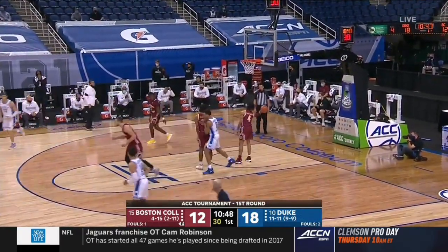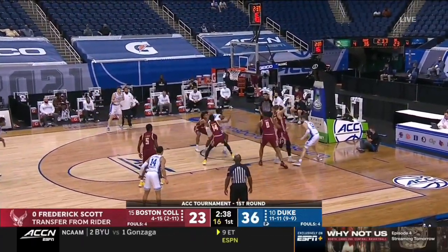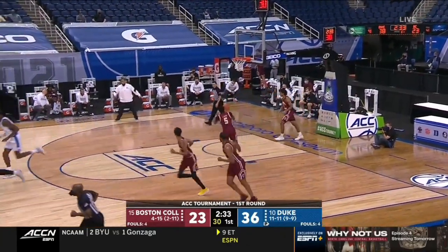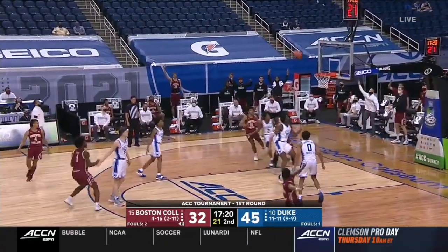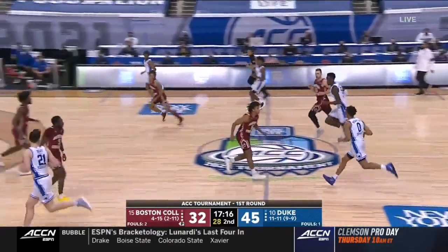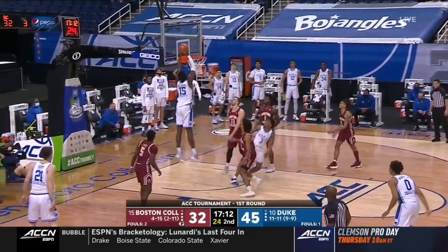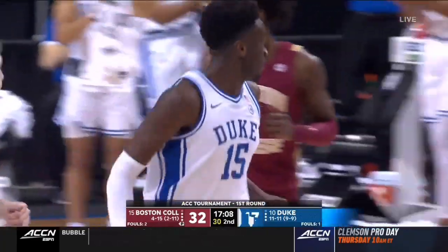Williams sweeping into the lane and banks it in. Already knocked down a 3 and then stepping into the mid-range, but 2 buckets for him in this game. But when you're getting them that close to the rim, Mark Williams is always going to have success. Trying to do that again. Felder lines up a long one, not there for him. Williams snatches the rebound. Duke moved the ball exceptionally well in the first half. They're doing it again in the second. Williams with the dunk.